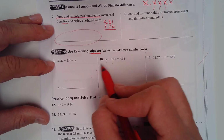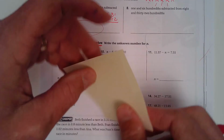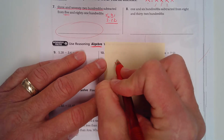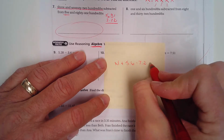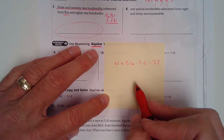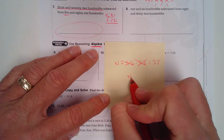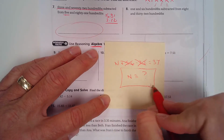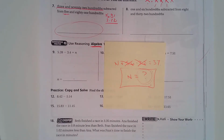Well, we want to get n all by itself. Whenever we get a variable by itself, and when I say by itself, this is what I mean. What if I had a problem like this? And you guys will have problems like this. What if I had n plus 5.6 minus 7.2 equals 37. Well, if I wanted to find out what n is, I need to get rid of these, because then I'm just left with n on one side of the equation. So whatever n is, I'll know it because I'll have my answer right here. You want to get the variable all by itself on one side of the equation.